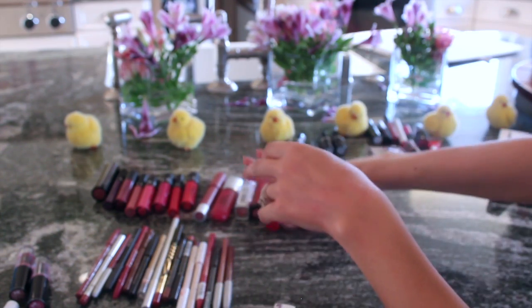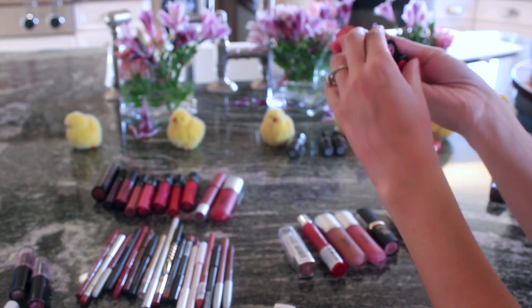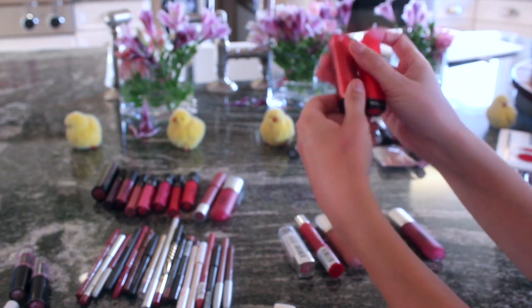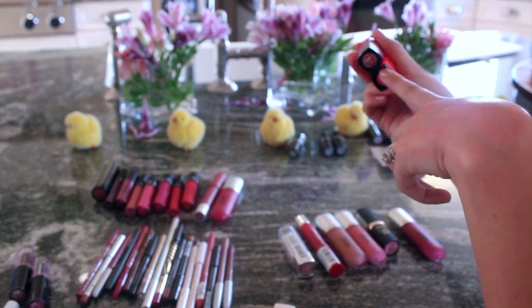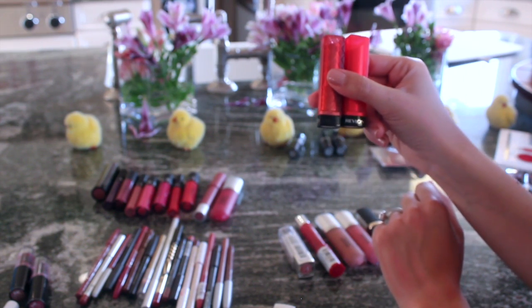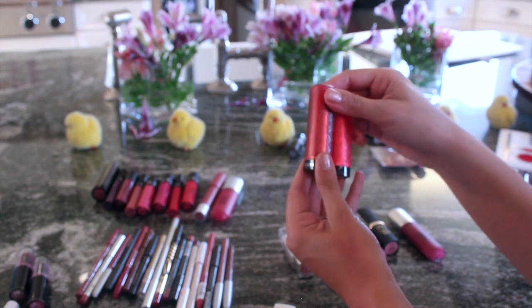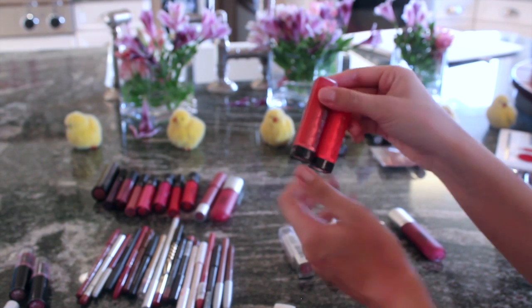Now we're going to move on to my Revlon products. So we're going to start off with two that I'm definitely tossing. And these are the Revlon Color Burst Lip Butters. We have one in Red Velvet and one in Watermelon. Guys, I purchased these when these were hot on the market. That was so many years ago, and so I'm not going to even try to give these to friends. It's just, no, we're just going to toss these.